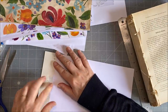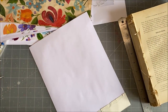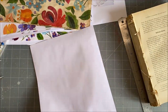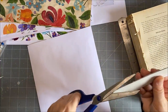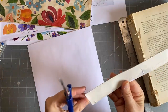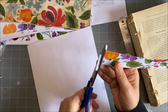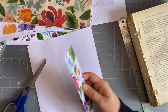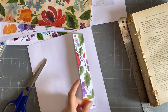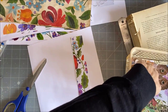I know that folded. There we go. Oh, I like that. I don't need to do any more to that. I would just stitch down the two sides. I think that's really pretty. If I had a teeny tiny butterfly, I would put a teeny tiny butterfly flying around there. No, I wouldn't. Don't like it.